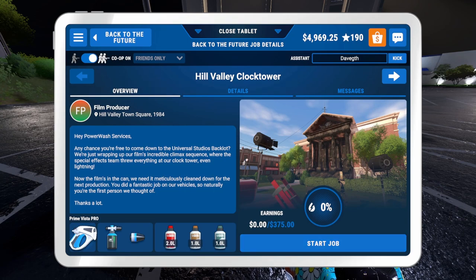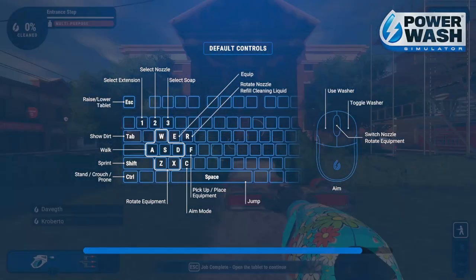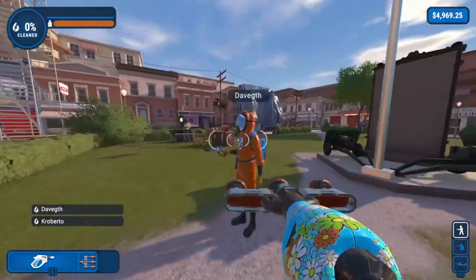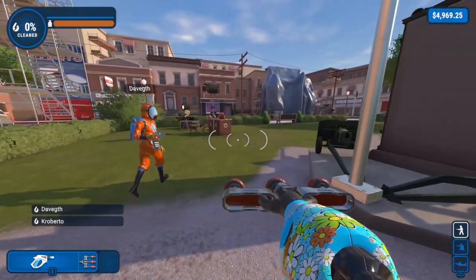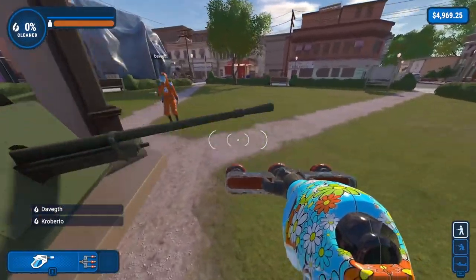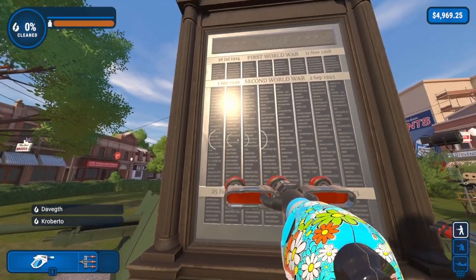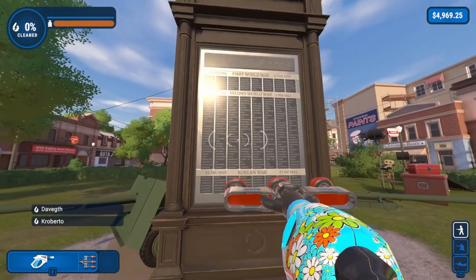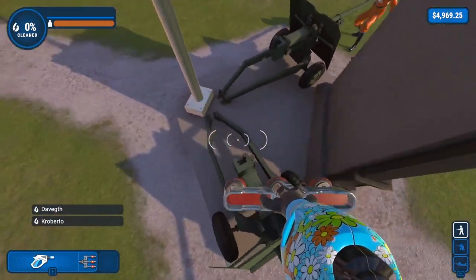Are you good for the next map, by the way? Yes, I am. Alright. Now, this is gonna be the wild, wild west. Trust me. It's a building in the past. Oh, that's sad. Damn. Oh, cool, you have cannons.